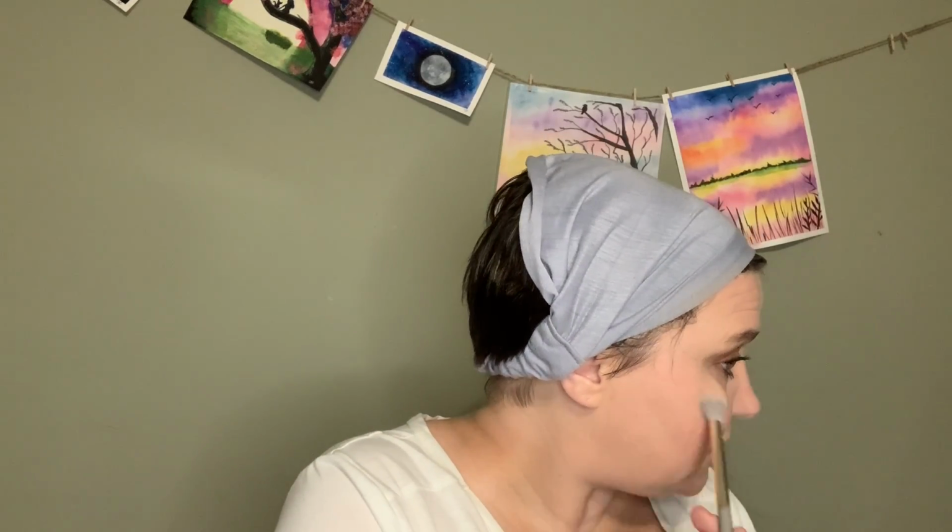Oh, sorry, Laura Geller, one of her swirly things. It's her baked gelato swirl illuminator in peach glow, my favorite. I love it very much.